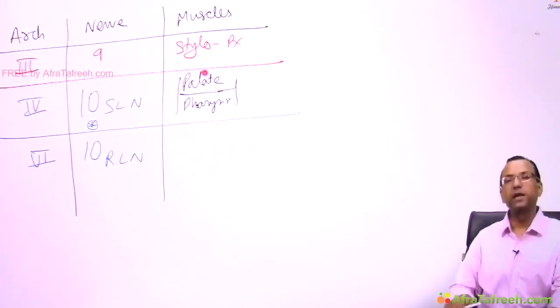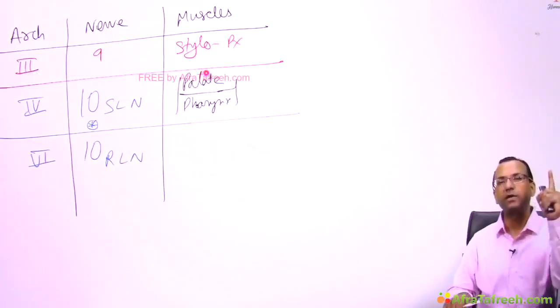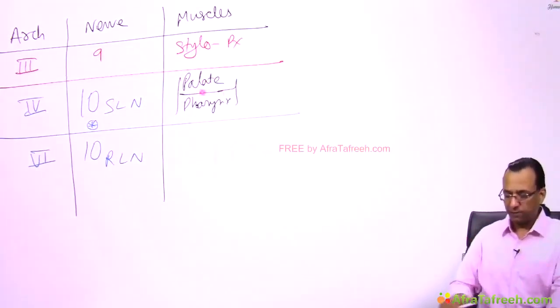Which muscle of palate? Tensor palatii develops in the 1st arch, supplied by the mandibular nerve of the trigeminal, so it does not develop here. So tensor palatii does not develop here? No, it develops in the 1st arch. So otherwise palate muscles develop in the 4th arch? Yes, similarly. Pharynx muscles develop in the 4th arch mostly, but there was one exception.